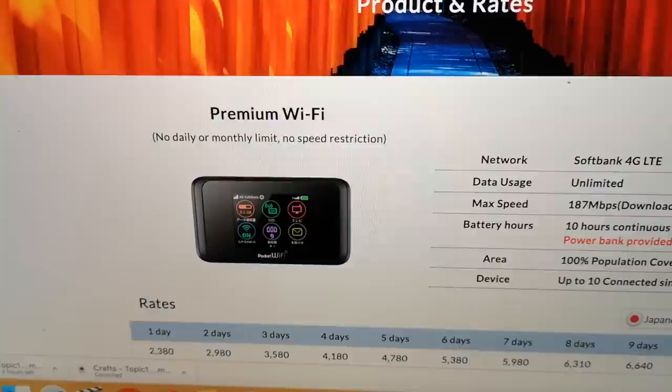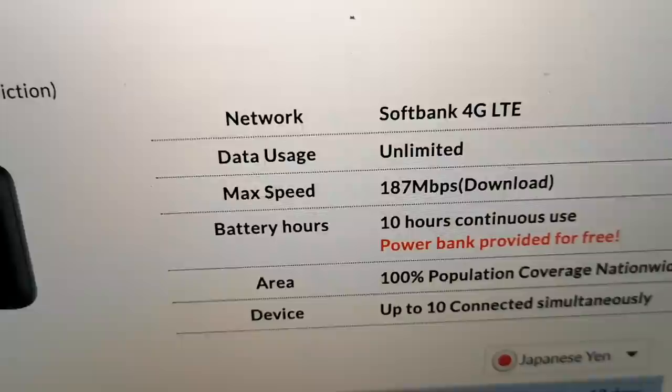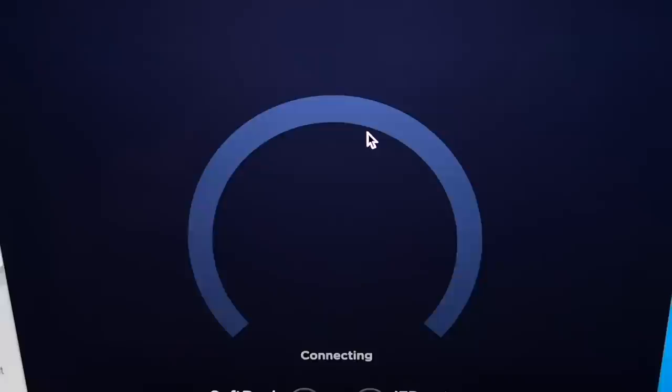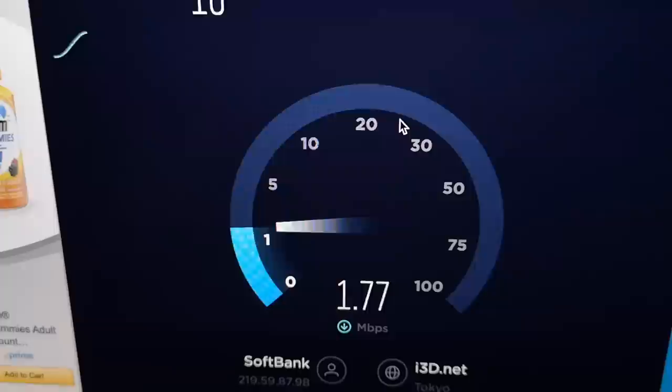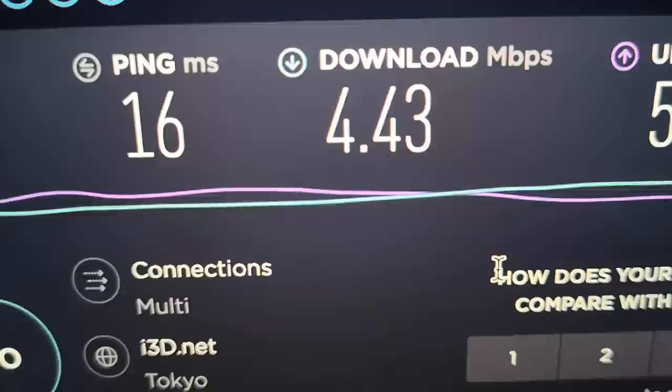Alright, so I finally got a plug to work, but I have this internet, which promises 187 download speed. But when we do the internet speed tests, it is nowhere near what they promised. And I am telling you, look at this. It's even slow to load it. So I am very frustrated because I'm trying to get work done. That's the speed I'm dealing with. 4.43. That seems mathematically just a little off. So if you do decide to go to Japan, probably not a good idea to pick this up.